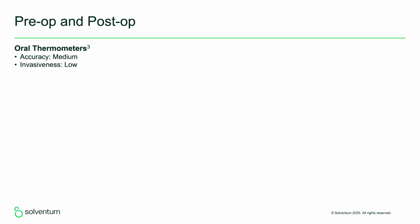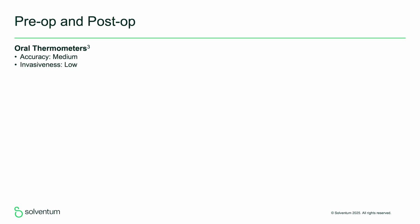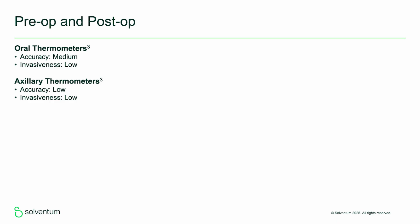Oral thermometers have medium accuracy. They should be placed in the sublingual pocket under the tongue. They can be influenced by the intake of food or water, head temperature, and breathing rates. Invasiveness is low. Axillary thermometers have low accuracy. They require probe placement over the axillary artery with the arm positioned at the side. Invasiveness is low. However, they carry the risk of incorrect measurement, which could result in delayed or inappropriate treatment.